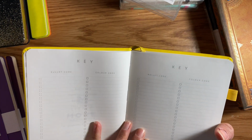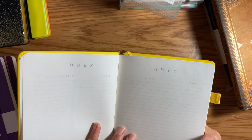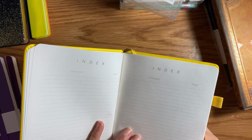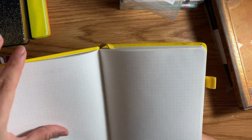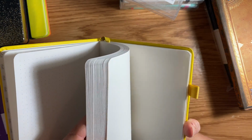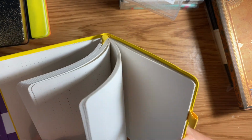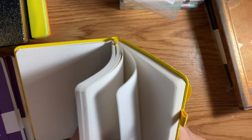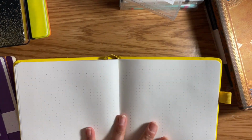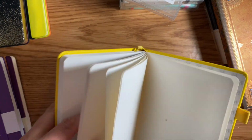It has a key code. There are 4 pages. It has an index. There are 4 pages, and then it gets right into your dot grid. So right from the dot grid page, it's starting at page 14. And then at the back, the only thing I don't love about it is that it does seem to have quite a few blank pages. And I'm not fond of blank pages in my notebook. I'd rather have it all just dot grid, because then you can draw straight lines and such.